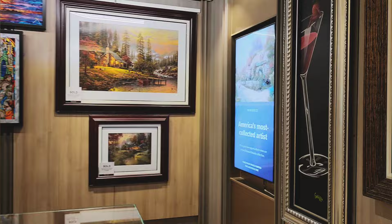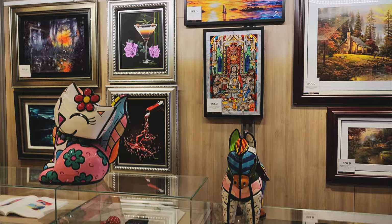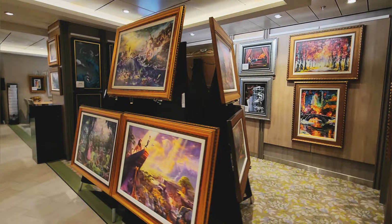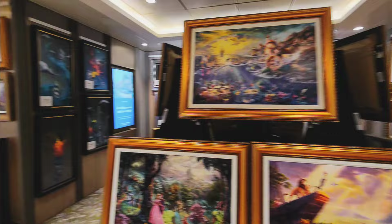Here on the ship, they host many auctions. As you can tell, most of these pieces are already sold. There is no fee to enter the auction, and they serve champagne. They are very fun. I recommend that you go. You have to experience the whole ship.